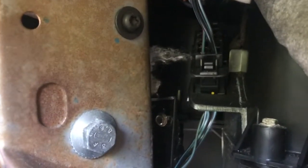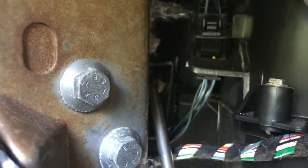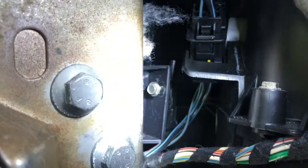Sometimes it's a screw head and sometimes it's a 6mm. So if you look at my screwdriver tip, that's the bolt or screw that we need to take out. And there's an identical one on the other side. In this case, let me see if I can put a little light in there. There you can see it.